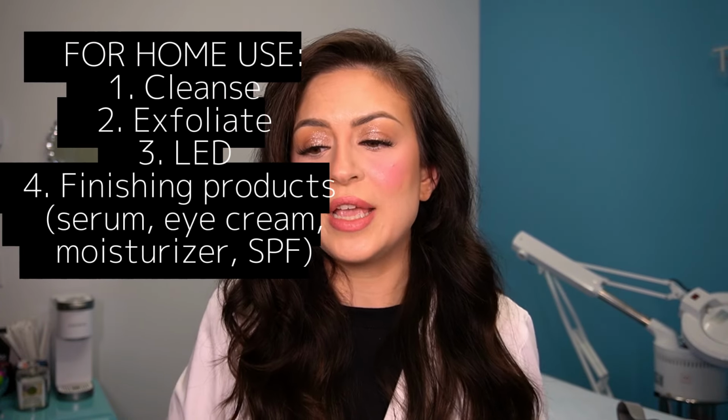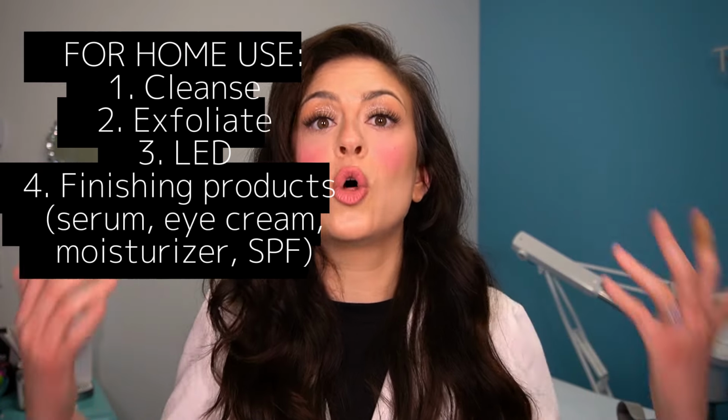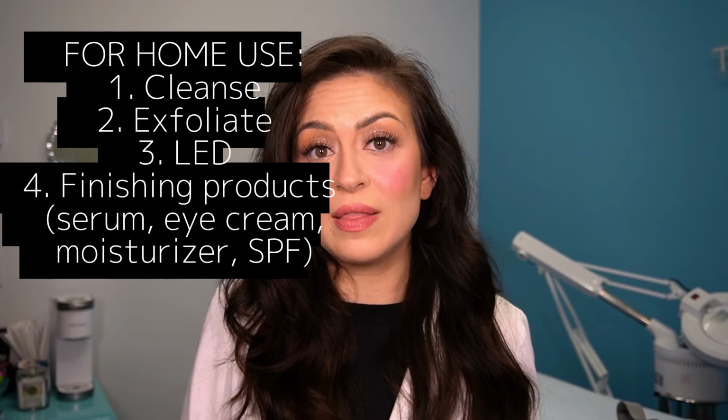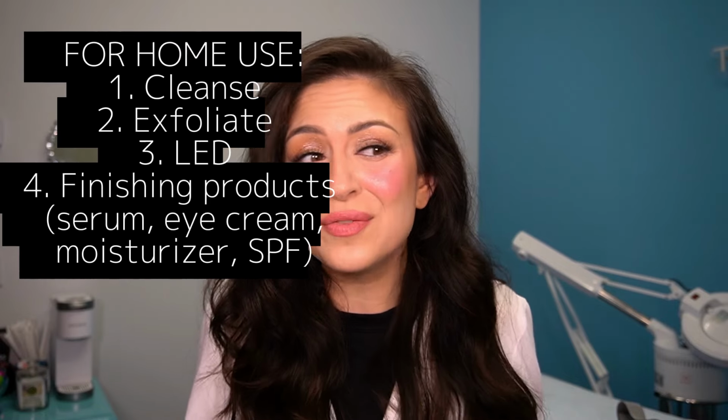So anyways, it's a very customizable, integratable aspect to skincare, whether you're doing it at home or in your professional treatments. If you're a consumer watching this and you feel like you've tried so many topical products, and you're not getting the results that you're after, it might be time to incorporate an electrical modality, a machine of some sort. And LED is a great place to start because, again, as long as you're a candidate, you kind of can't go wrong.